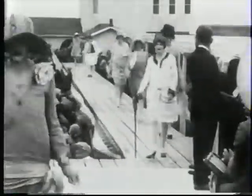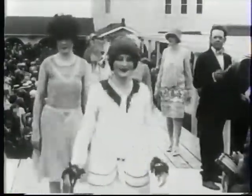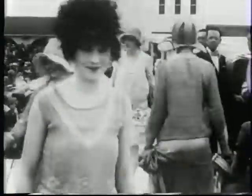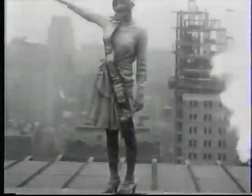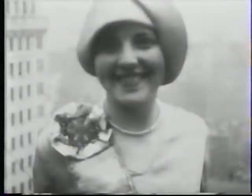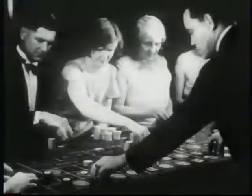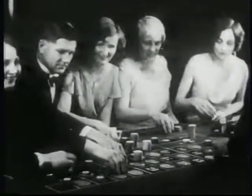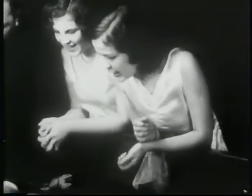As for street fashions, the world had never before seen anything like them. Short skirts and misplaced waistlines were to become symbols of a rip-roaring age of flaming youth, prohibition, and Coolidge prosperity. Posed on a Philadelphia roof, this contest winner shows her boyish bob. Gambling ships anchored just beyond the 3-mile limit found women among their best customers, girls with it who call themselves the Lost Generation.